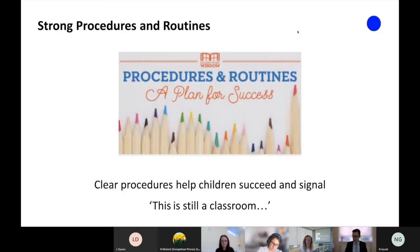Okay, so kind of back to the training elements then. The strong procedures and routines that are needed in school equally are needed at home. So Helen has already mentioned the star sitting, where we expect pupils to sit with straight backs, with their hands in their laps, so that they're not distracting each other in the classroom. We use that still at home.